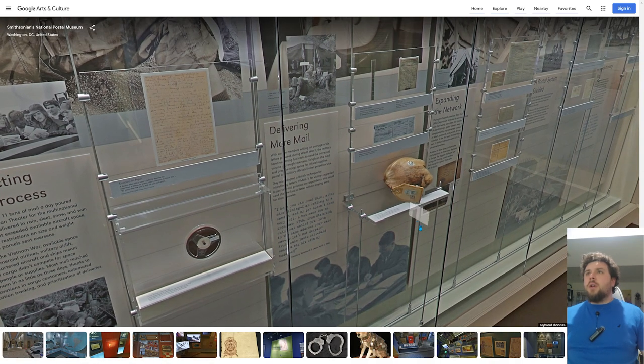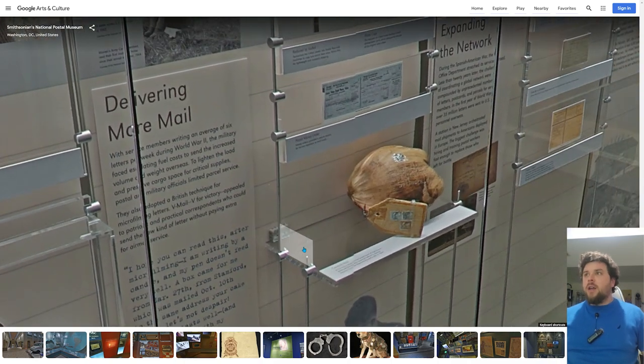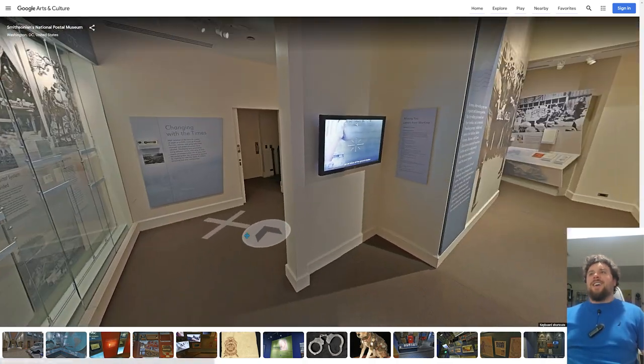Was that a coconut? What? And it's got a tag on it with stamps? Get out of here. What? They mailed a coconut. This is cool.